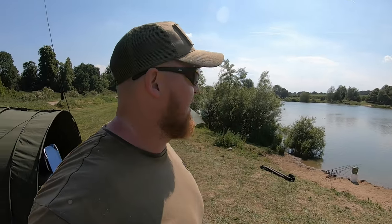Alright, update for myself. It's probably the hottest day of the year. I think it said it was about 30, 31 degrees. It's mentally hot at the moment out here. Just put another layer of sun cream on. Obviously had the one mirror, which is good, off the bottom, believe it or not, in these conditions. It's been really tough.